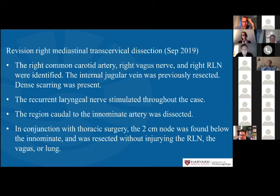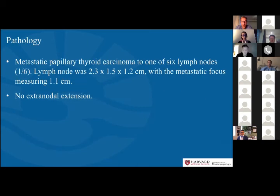This was not a true paratracheal. It was actually like a hilar. It was further posterior. I've never had an experience in this area where the x-rays showed this location and then it was reflected laterally with the lung. So I'm not clear. It behaved differently at surgery than a typical low paratracheal node, but this was really very low. Yeah, so the pathology showed metastatic PTC, 1 out of 6.